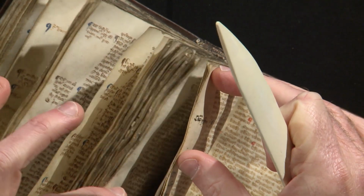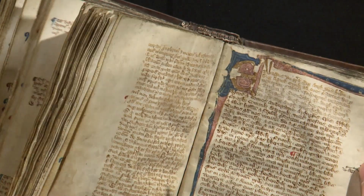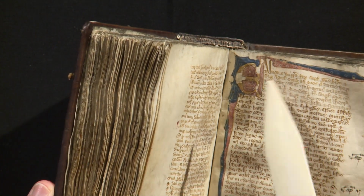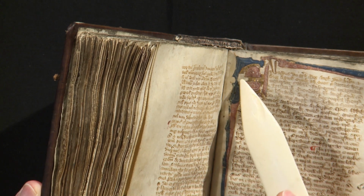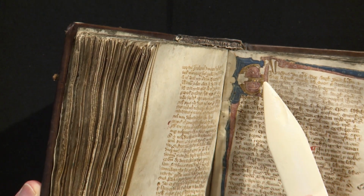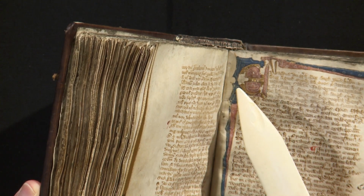Unfortunately for the manuscript, but fortunately for us to see it, at the beginning of the Magna Carta, this little beginning here, you can see the foil has flaked off here. So you can see this is actually not an ink, but part of this gold foil that was pressed onto here.